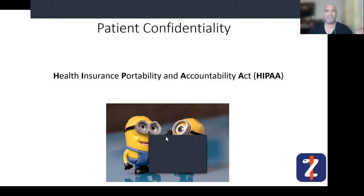All right, patient confidentiality. I told you, this is the last slide. The Health Insurance Portability and Accountability Act, which was established in 1996, was there to provide patient confidentiality. It does apply to us as EMS, but not only that, to other healthcare providers. Healthcare providers, doctors, nurses, specialists in the field, protecting the information of the patient. So this is the conclusion of this presentation.